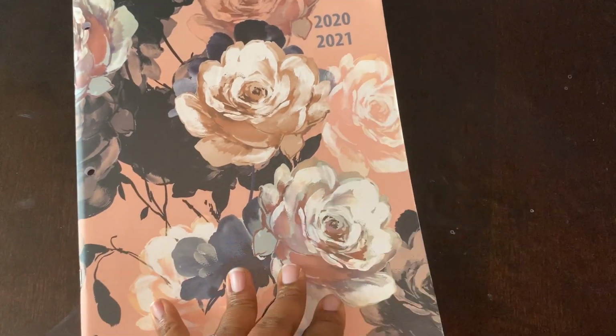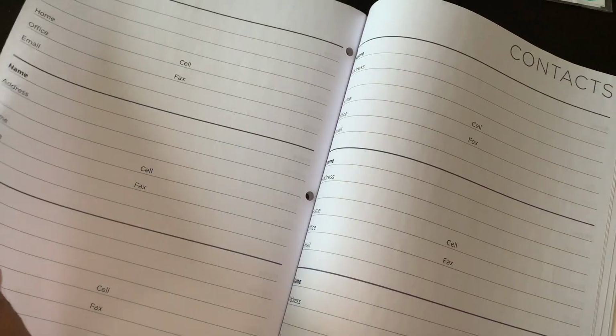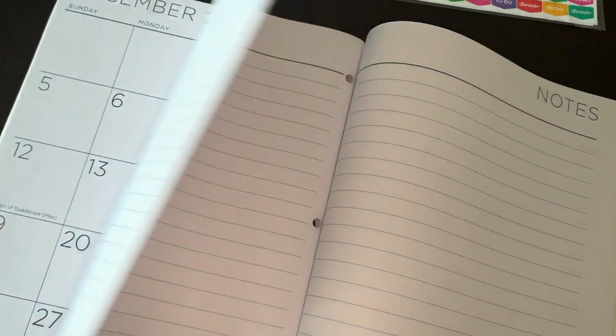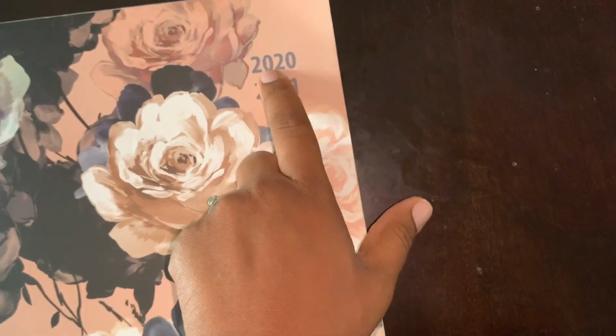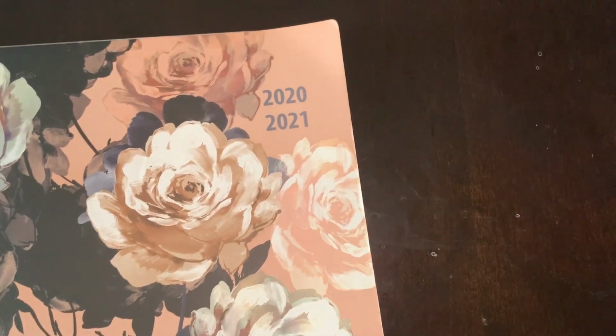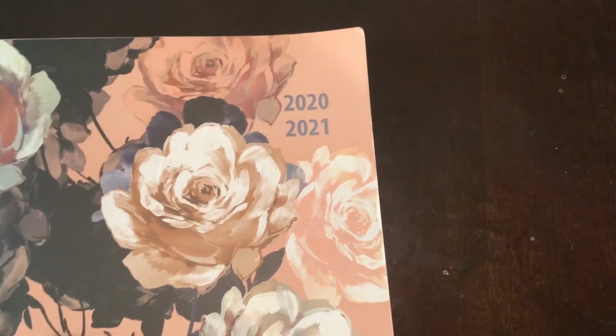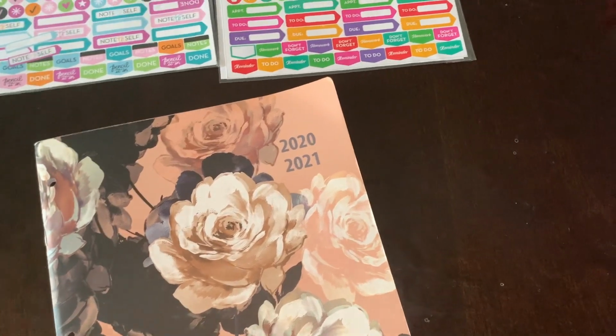It wasn't very expensive, but it covers me all the way until, let me show you guys, because I have used this thing since I started in the spring, and it literally covers me all the way until December 2021. So all the way into next year. This is like a 20 to 21. So I started in January of 2020, and I graduate in May of 2021. So this will cover me for all of my semesters.